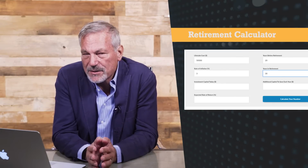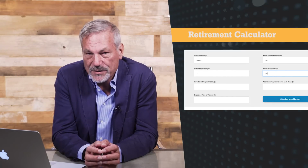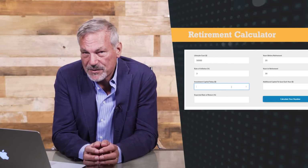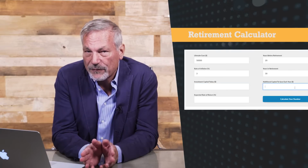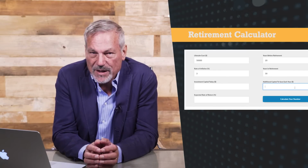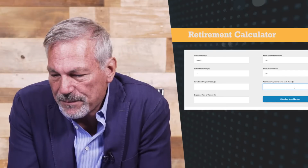Now, the next line you've got to put in is how much money you have to invest now. That's the amount of money you have available to build on, and how much money you're going to save every year in a qualified tax plan, because we're not going to count taxes on the growth of this money. So we're going to assume that the money is not going to pay taxes while it's growing. Really important.